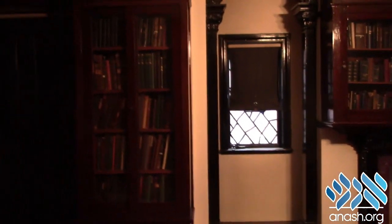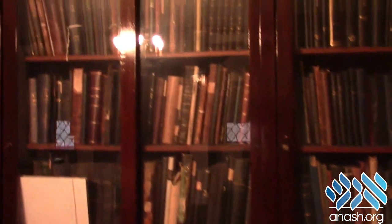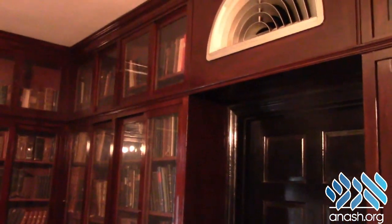So this is the room where you could at least see the pictures of it, the video of it, as it was, never changed anything of how it was in the period of the Frierdiker Rebbe, Tav-Shin till Tav-Shin Yud.